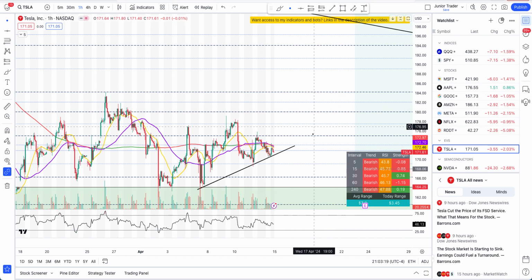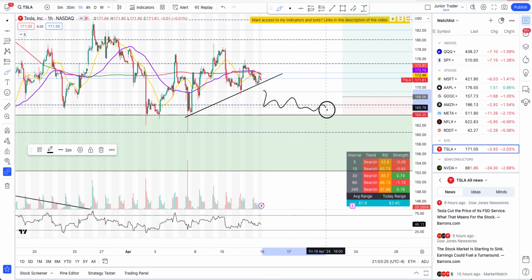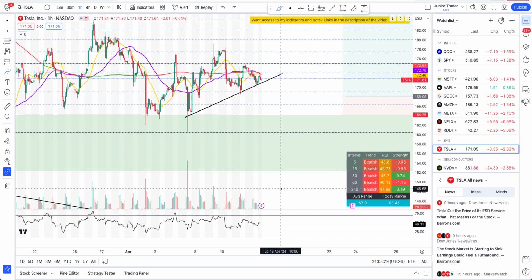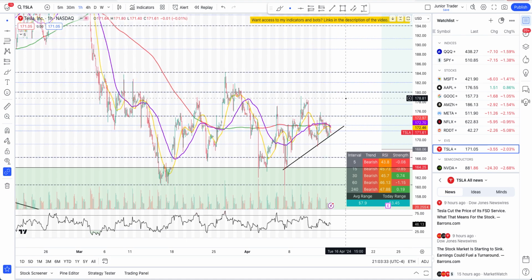But if you are a bear, you want to see it continue to break this trend line and stay low and close here at 170 even during the earnings time, so that as a bear, this will continue lower. But I'm a bull on this thing. I have my position as well on this.